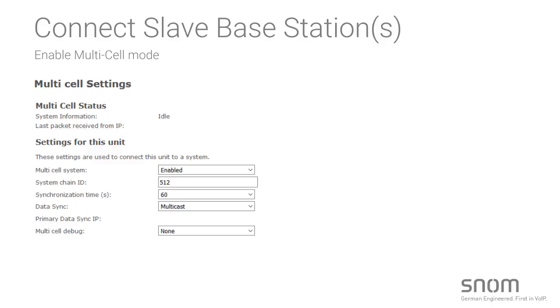Enable multi-cell mode. This is done on this very same base station. You go to the menu item multi-cell, and then you just enable multi-cell system. You will see the base will automatically provide a system chain ID. In this case, it's 512. It doesn't really matter what number it is. It's just an identifier for the DECT chain. And you click Save.